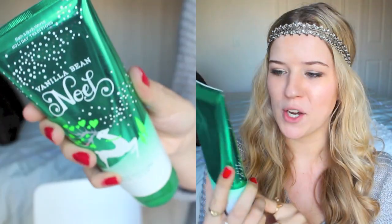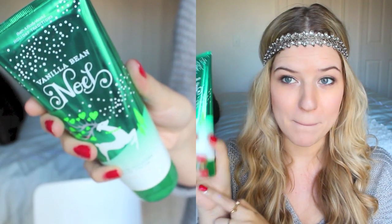So I have one body favorite, which sounds like I'm saying my favorite body part of the month, which, let's be honest, my favorite body part of the month is always abs. Especially the Abercrombie bags. So cute. My actual favorite body product of the month is the Vanilla Bean Noel Triple Moisture Body Cream.